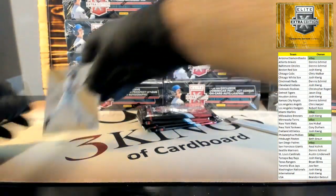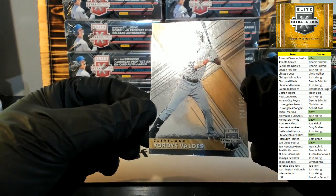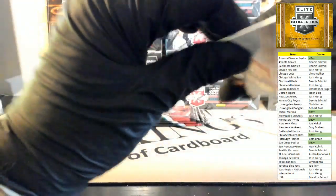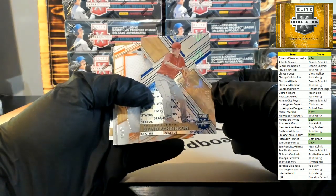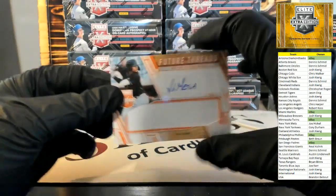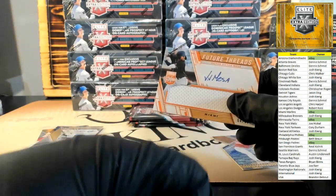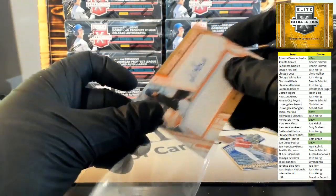Chrome college ticket. Yordy's Valdez to $9.99. Nope, don't have any more contenders of foosball. David Parkinson to $75. And how about another Victor, Victor. We're on the Victor, Victor train tonight. Number to 99, Marlins. There you go. Smash up. Never fails. The teams that go to eBay do well. Every single time. No kidding.